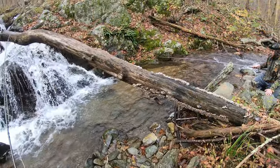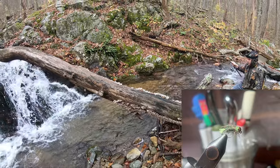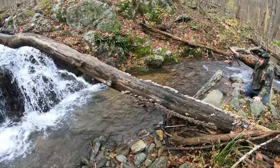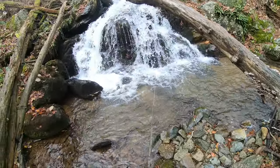Alright guys, so from here I decided to switch up to a green Olsen's blowtorch. It is a pattern that I've been experimenting with as of lately, and boy, it works great in some situations, like especially for these brookies. You'll see what I mean.